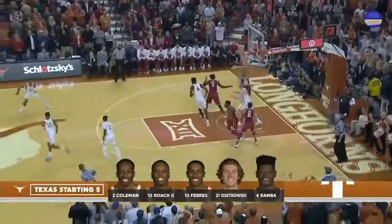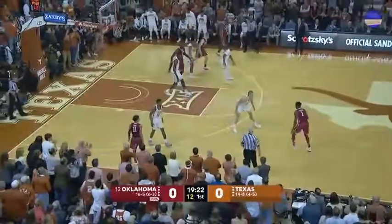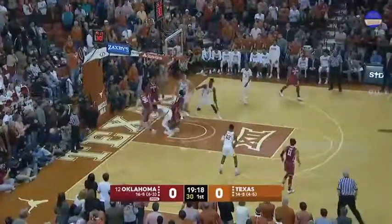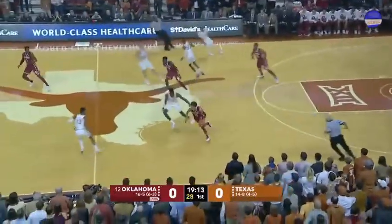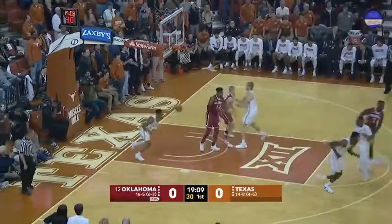Jace Febris open for three. And down with the nine. Overall, the shooting percentages are quite credible for a guy who's got the ball in his hands as much as he does. Follow with 10, no good for Kadeem Latin. Back comes Texas, but the Horns turn it over, and Young will get an assist on the bucket by Brady Manning.